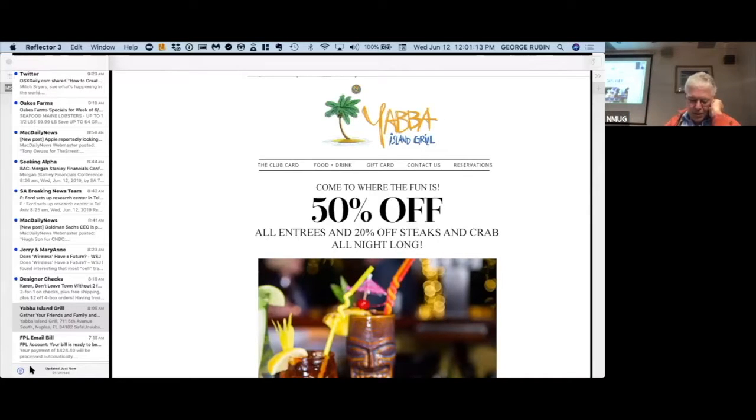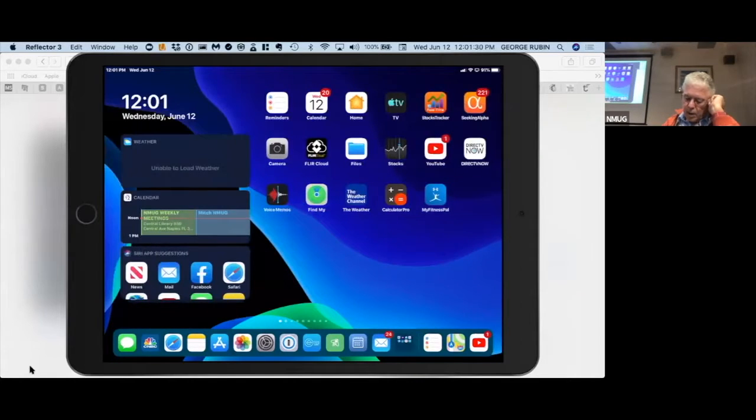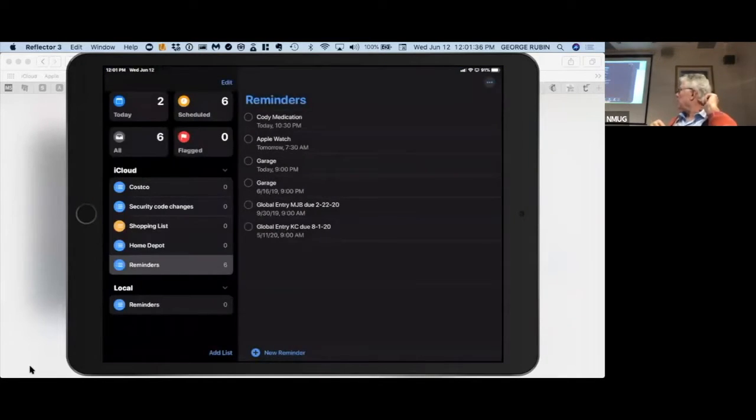I wonder if it shows up on notes. Or pages. Let me try reminders. Yes, it's showing up on reminders. That's the new look of reminders. It's been a little bit buggy for me, so I'm not going to play around with it much, but that's the new look of reminders.